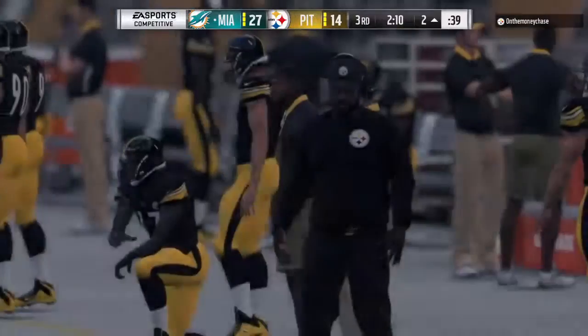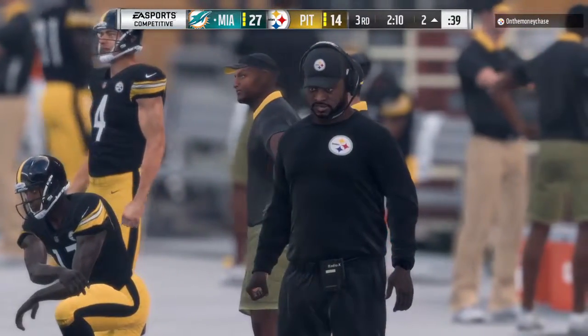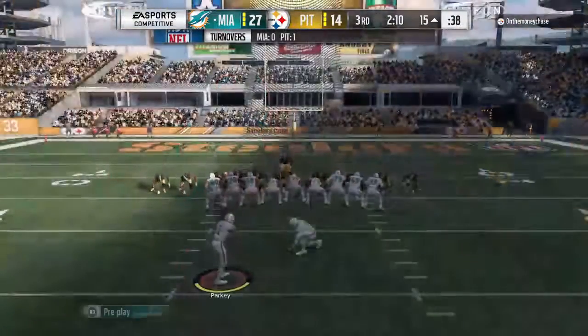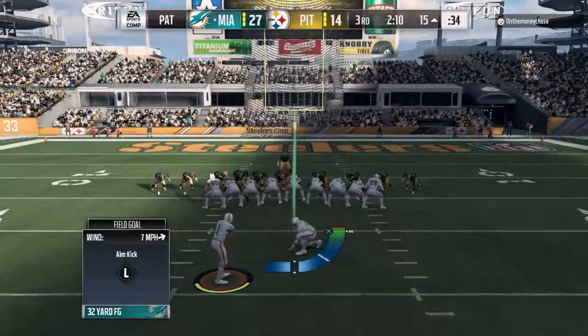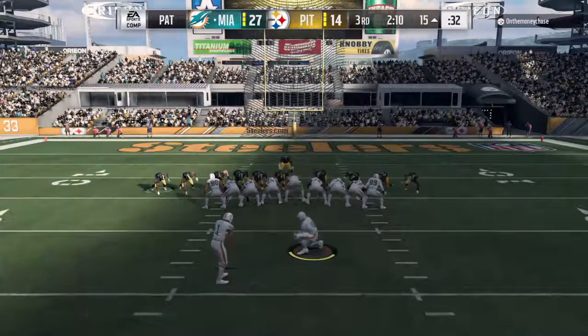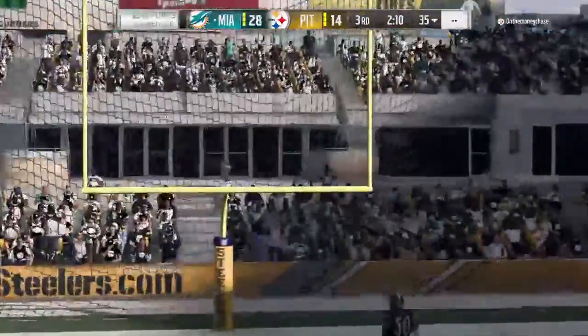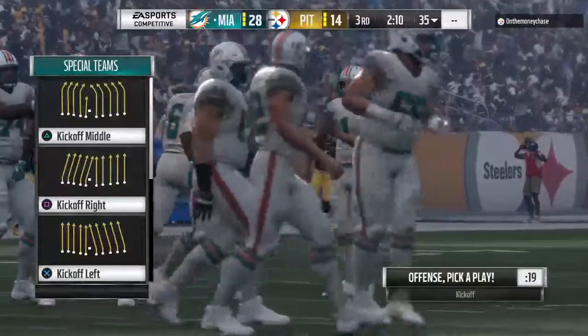I don't know who all is to blame there, but I love seeing pick sixes. Nothing like seeing someone pluck it out of the air and go the other way and see people try to change directions. Hard to do. He's got it as they double up the lead. This one's now 28-14.